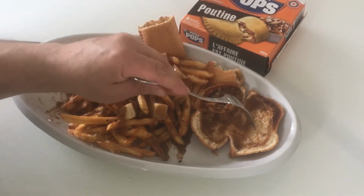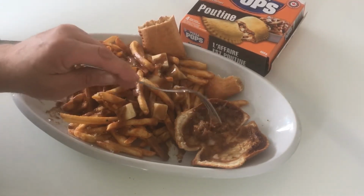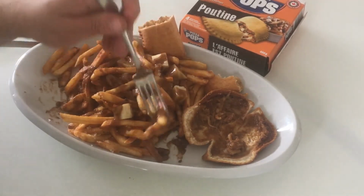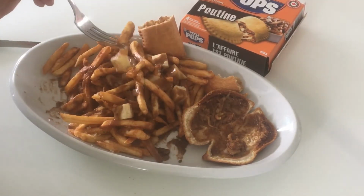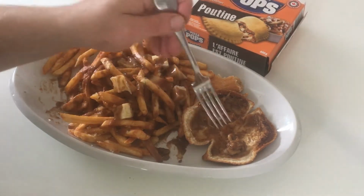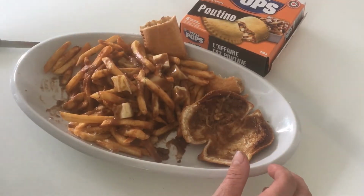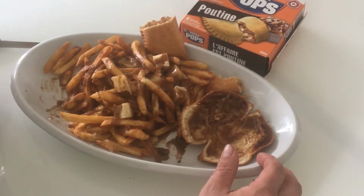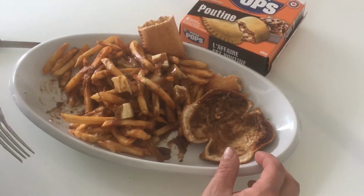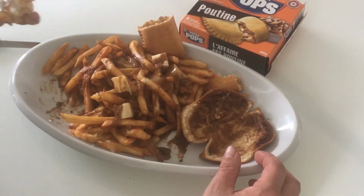As for this, I don't know. I won't buy it again, and I still got two more left. So I think it's a practical joke, though. I'll wait till someone comes over and I'll feed them some of these. I'll say, guess the flavor. I think that could be funny. Nothing beats authentic poutine, though.